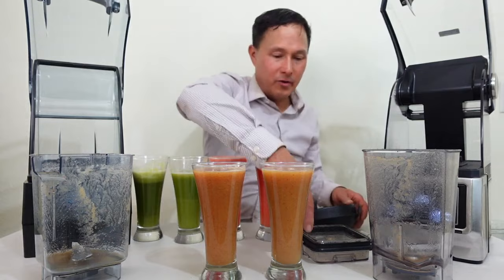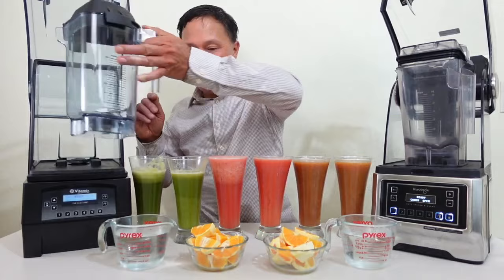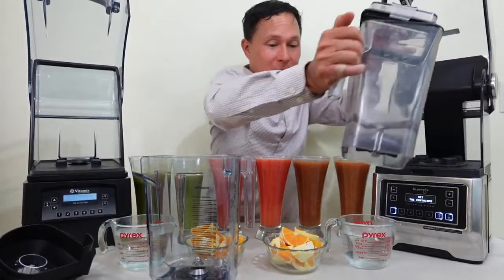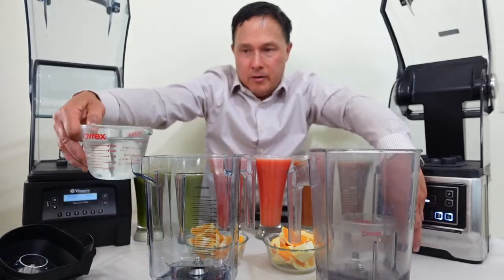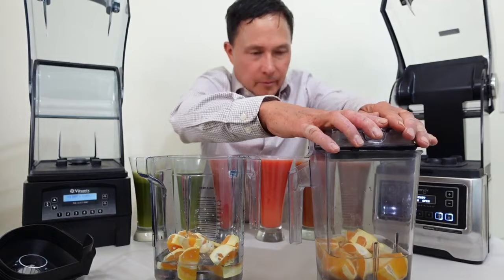So now we're up to the last test today, and we're going to basically do 9 ounces of oranges and 9 ounces of water in each blender. Of course, the Vitamix is not under vacuum, and hopefully the Kuvings this time will be under vacuum the complete time. All right, so first let's go ahead and pour the water in both carafes. Next, let's go ahead and dump the oranges in both carafes. Go ahead and seal up the lids and put them in place.